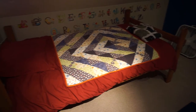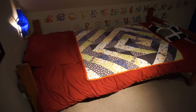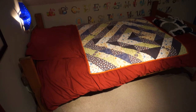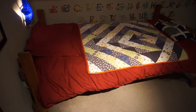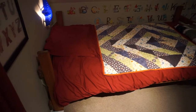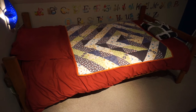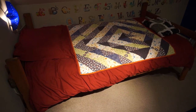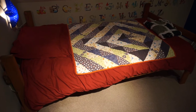And as you can see, he has red bedding. Red is his favorite color, which is great because that also goes with the primary color theme I have going here in his room. I think it's a down comforter, or it might be a synthetic comforter, I can't remember. But it's nice and good for the winter. And we have a lighter red blanket, like a fleece blanket, that we use for him in the summer.